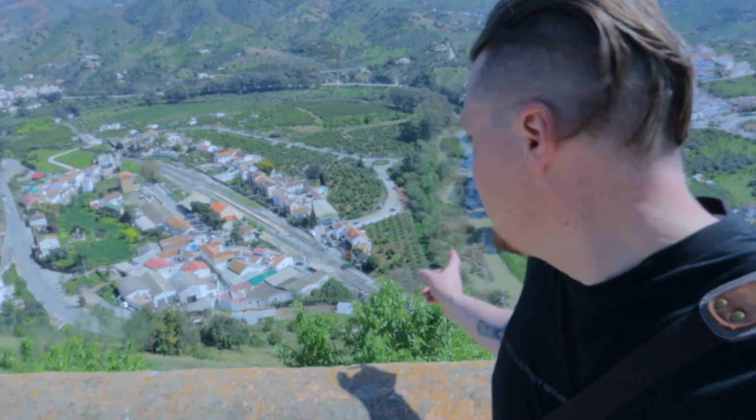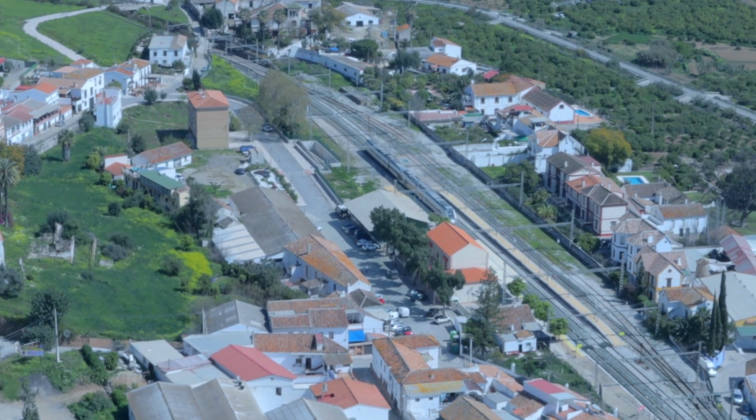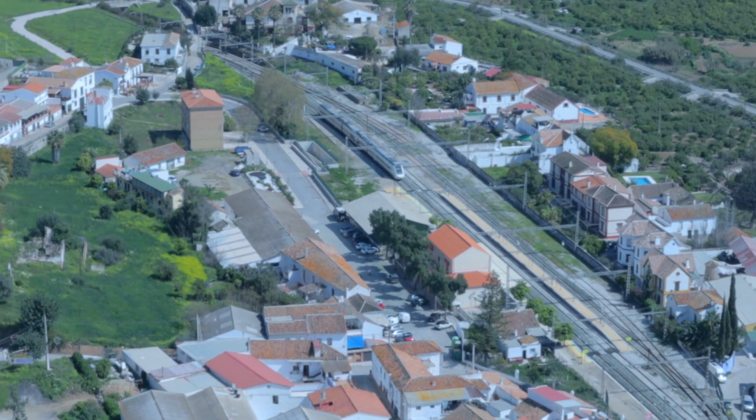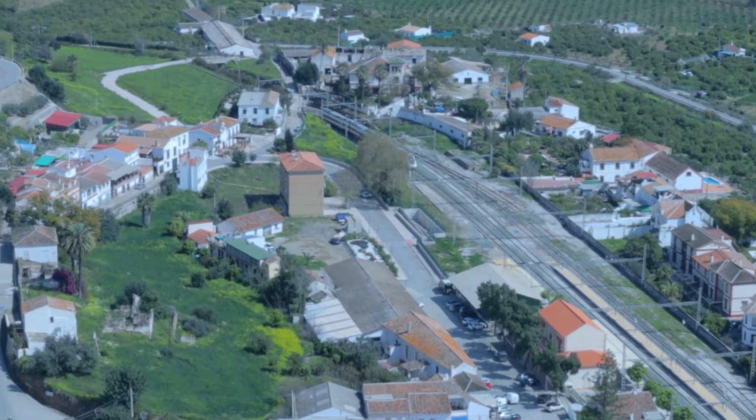You can actually come to Alora by train, so you would stop here at the train station and you can take a bus all the way up into town afterwards, so you don't actually need to have a car to get here, so big plus.